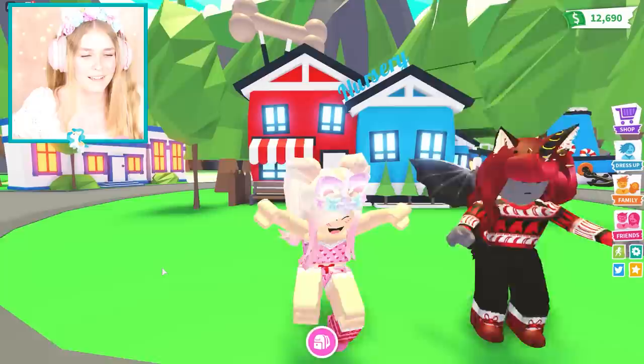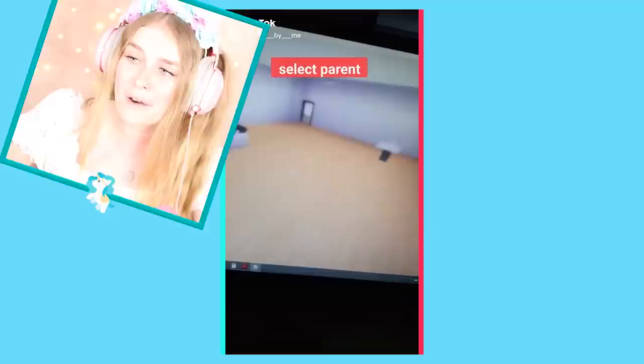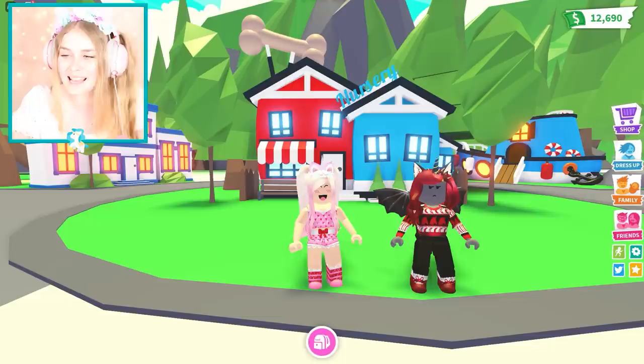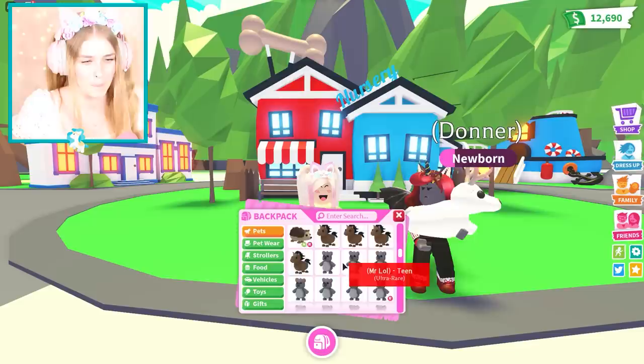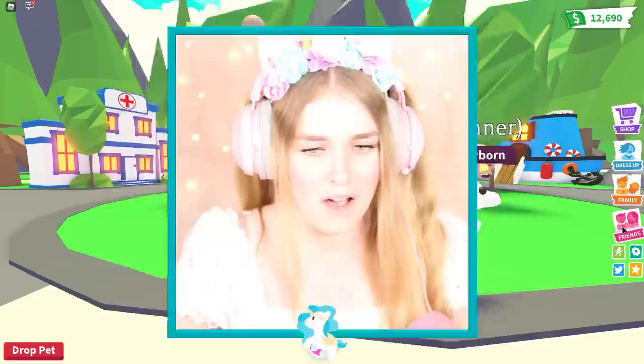Okay, we're gonna get started with the first one. Select parent, pick your pet up, go to dress up and have a look. Oh my god, this is similar to the last one that we saw. Basically what happens is when you pick up your pet, you go to dress up, you can see a little teeny tiny baby in their belly. Oh my gosh, I'm ready for this. You ready to try this? I think I want to try it with a koala. Okay, all right. 3, 2, 1, go to dress up.